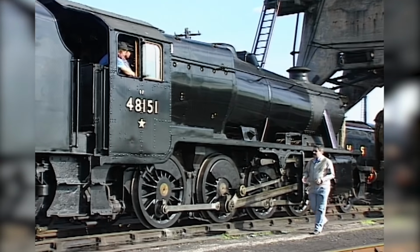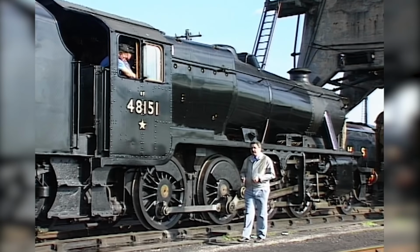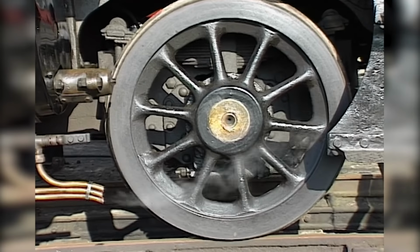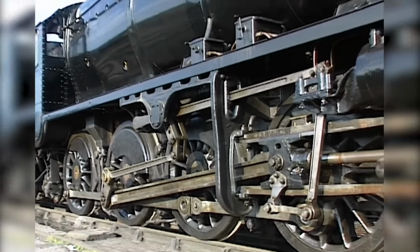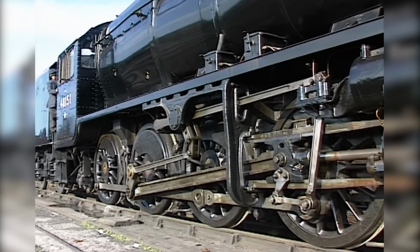And finally, we come to the locomotive that should have been the star of the show on the West Cumbrian Express, Stanier 8F 48151. Very much like a Black 5, except it's got a 2-8-0 wheel arrangement. The idea being, for heavy freight, the smaller wheels would give greater adhesion at the low speeds and make sure that the load could be transferred through and that the power would be able to work efficiently.